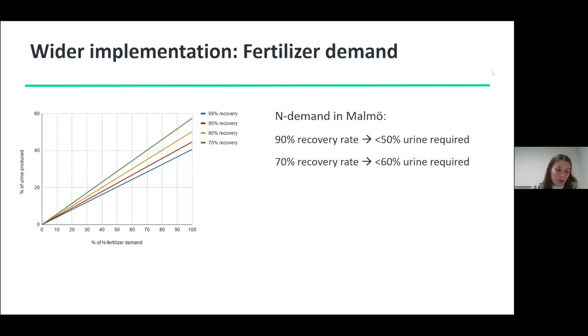However, it should also be noted that Malmö is not self-sufficient and is a quite large city in Sweden, and therefore there could be an accumulation of nutrients in this city, and the results are likely not representative for areas with smaller population and larger production.